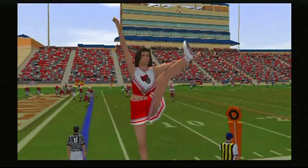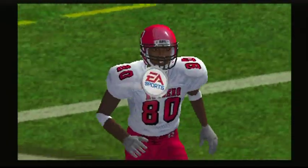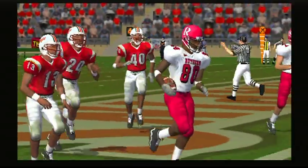They hooked up for the long touchdown there, guys. What a great call. The quarterback knew he had the matchup that he wanted, and he took advantage of it. And how about that receiver? He made a great catch.